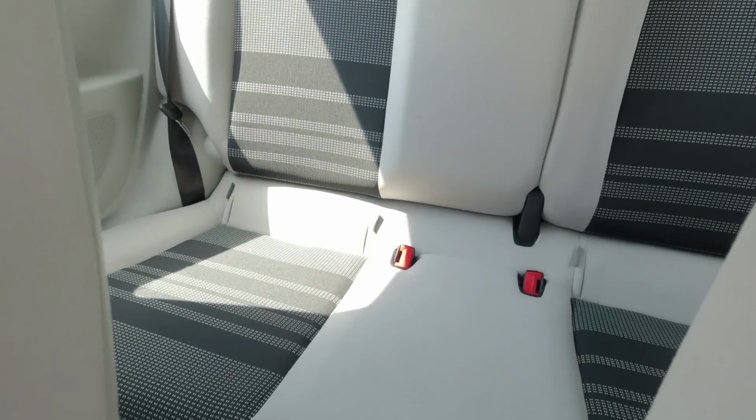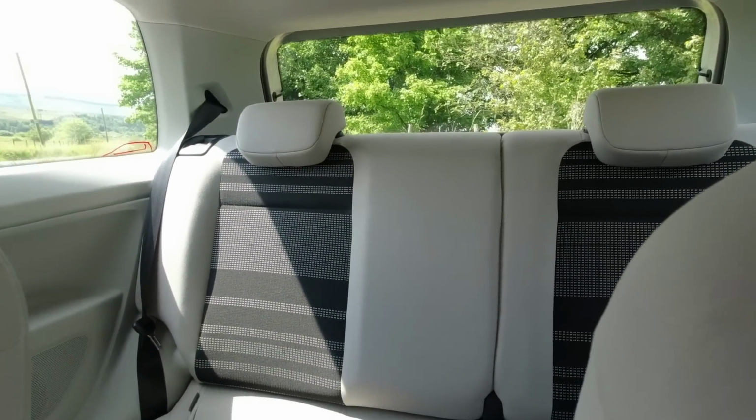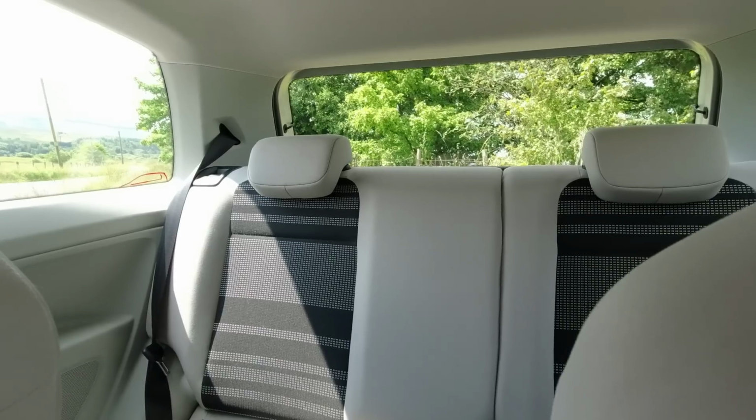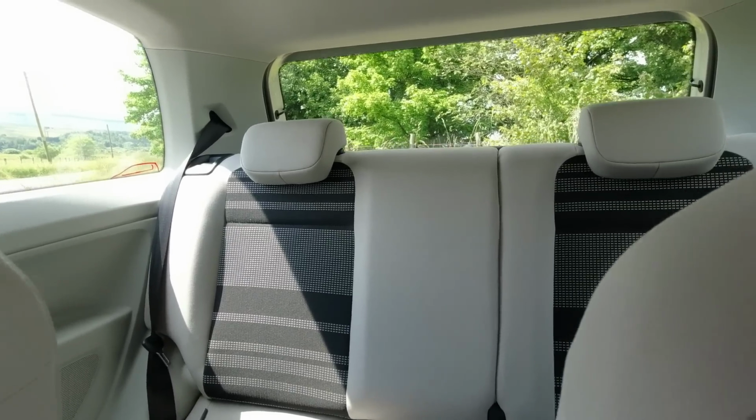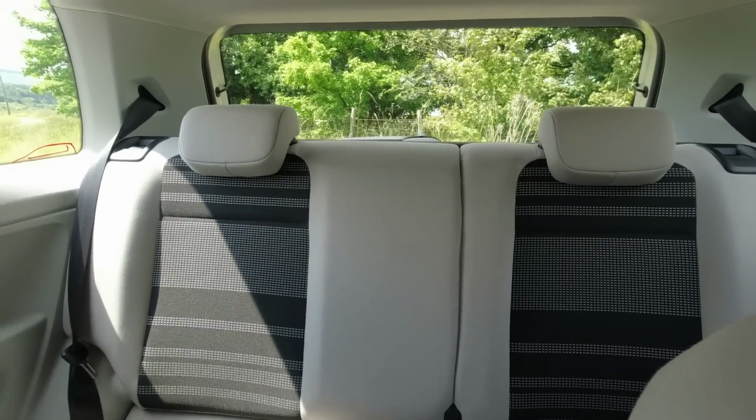leg room is just hopeless. But the seat does fold 60-40. I think the backrests just drop down. I don't think it tumbles forward because there isn't room. So you can extend the boot space. And I suppose we'd better go and have a look at that boot space.